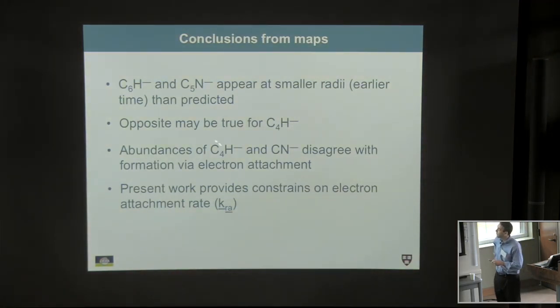So in conclusion, at least from the maps, it appears that C6H minus and C5N minus are at smaller radii, which is earlier time than predicted. I didn't show it because the data is not as good and less certain, but the opposite may be true for C4H minus. As I've already indicated, the abundances specifically of C4H minus and CN minus disagree with formation strictly by electron attachment, and the present work provides some constraints on the rate of electron attachment in these sources.